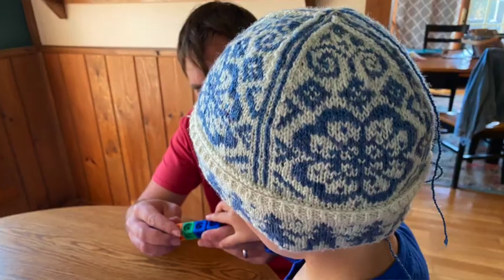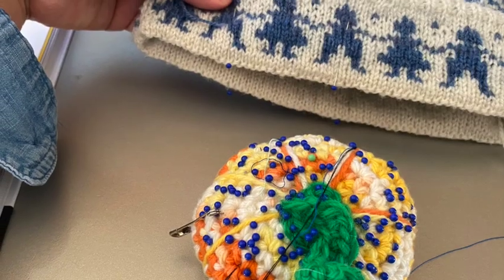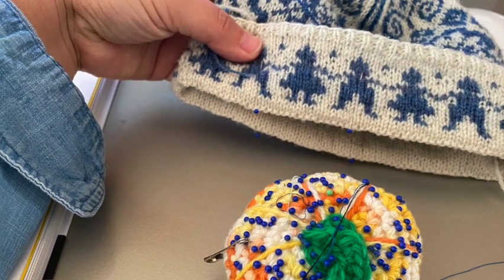Look, this is Tux. He came to join us. And I can't believe how old he is, by the way. I think he's 9 now, and I don't understand where the time goes. So I want to share a picture of his hat because he's wearing it right now. He's out with my husband, and it might snow today. I don't think it's going to stick, but it might snow today.